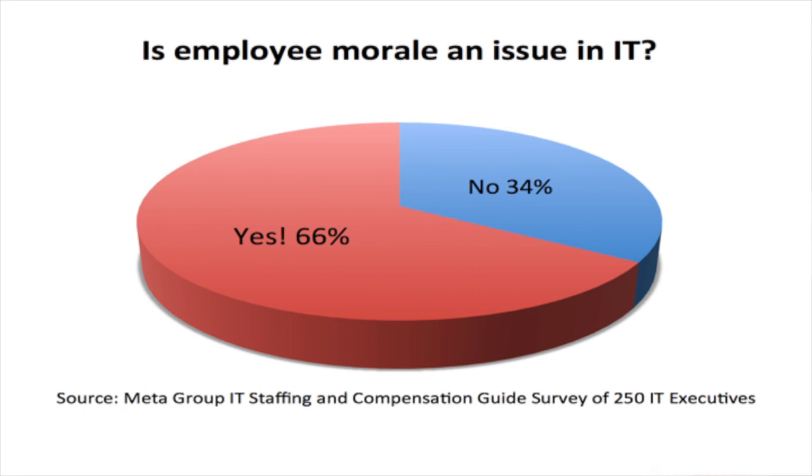66% said low morale. Morale is an issue in their companies. 34% said it's not an issue. I find this statistic really interesting. I do not know if there's a correlation here, but it seems like there should be. The Standish Group says about 32% of projects finish on time. I'm thinking those numbers might correlate just a little bit, right? That's the type of stuff we're talking about.